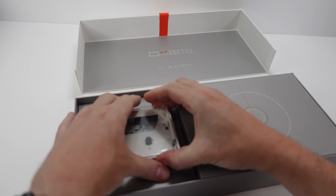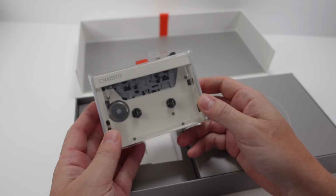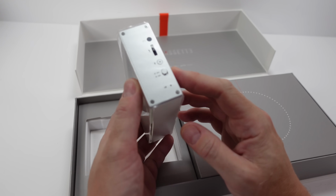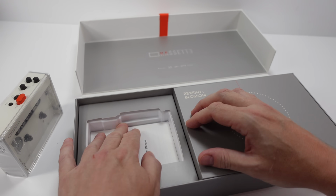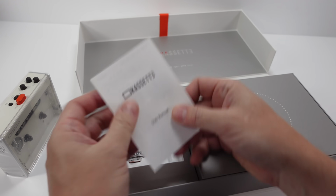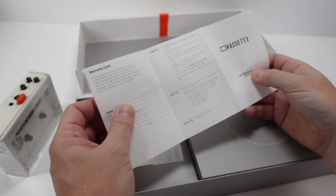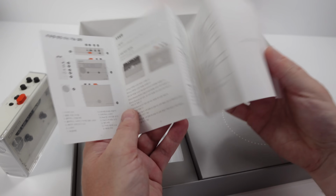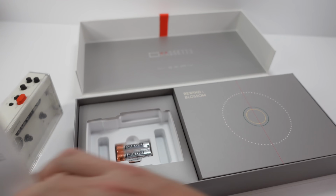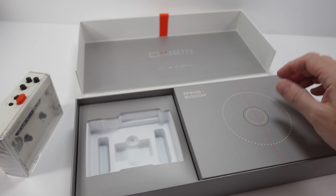There's our portable cassette player. It does feel quite lightweight, that. Yeah, but we'll put it to one side. Let's see what else we've got. User manual. Looks like that might be in English as well as Korean. Let's find out. No, it just says user manual. That's the only part of it that's in English. I think we can figure out how to use it though quite easily. Got our batteries in the bottom, so it runs on 2 AAs.